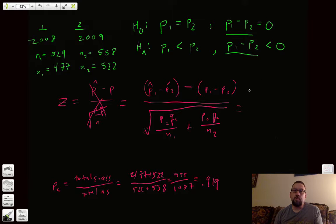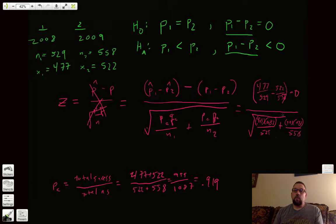So I'm going to put numbers in here, and that would be, let's see, my P hat 1 is 477 over 529 minus 522 over 558, minus P1 minus P2 from my null hypothesis, which is 0. And then down here, I'm going to have 0.919 times 0.081, if I did my subtraction in my head correctly, divided by, that's 0.919 and 0.081 over 529 plus, same numbers on top, 0.919, 0.081 over 558. That's a lot of work.